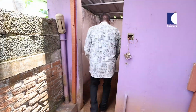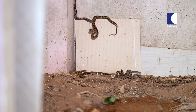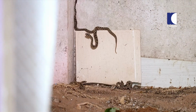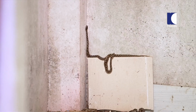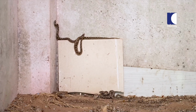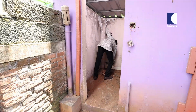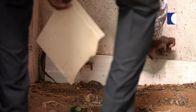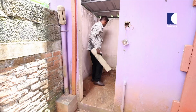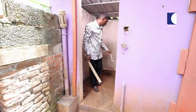Now the main task has become cleaning up rather than catching snakes. What can we do? Look, 1, 2, 3, 4, 5, 6. 7 baby snakes here. I think the rest might have escaped through the hole we closed earlier. 4 here, 3 there, 7 in total.